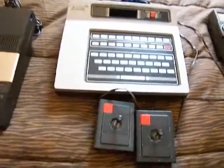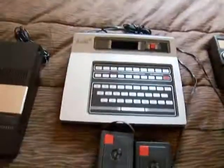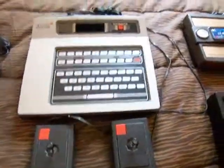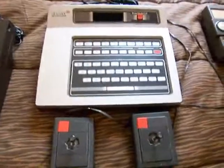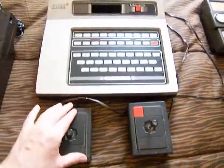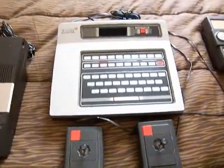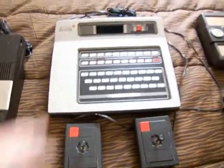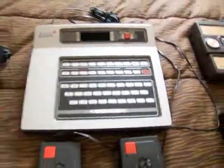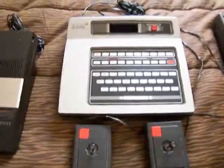This is the Odyssey 2 by Magnavox, and this system does work. At least it did the last time I used it. I haven't used it for a while. This is a version, I think I got this off eBay. This one has the wires of the controls hardwired into the console. There were some versions where you could unplug the controls, but this one you can't, nor can you unplug the AV cord, which is just a really horrible design, because what if one of these cords gets cut or damaged?